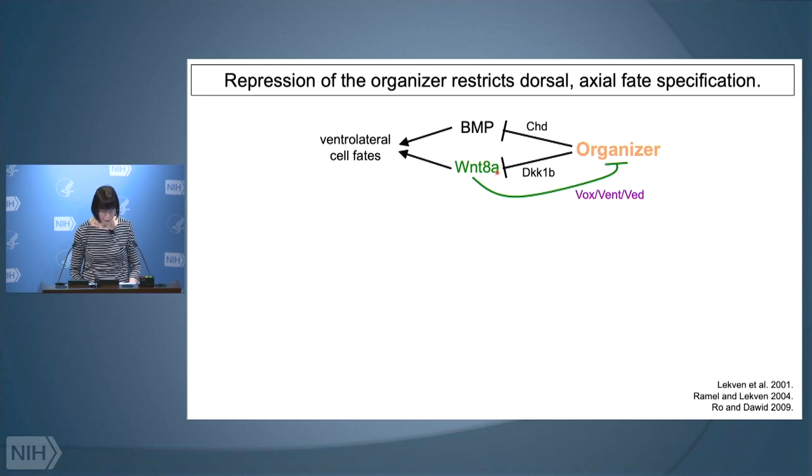But the organizer is inhibited itself, and there's feedback from Wnt8A through these transcription factors, VOX, VENT, and VED. And in fact, Igor Dawid identified some of these, VENT and VED, I think, in Xenopus and in zebrafish. And it's these transcriptional inhibitors that are important, acting through Wnt8 to repress the organizer so that the organizer doesn't extend into ventral regions.